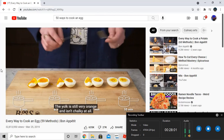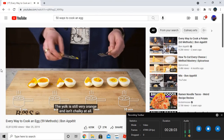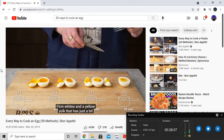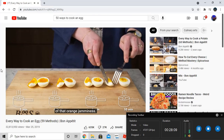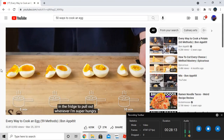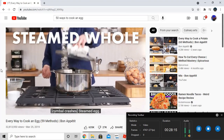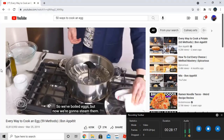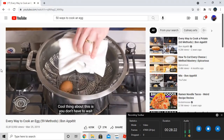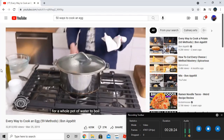The yolk is still very orange and isn't chalky at all. That's really nice. And last but not least, we have our 10-minute egg. Firm whites and a yellow yolk that has just a bit of that orange jamminess. This is the kind of thing I just want to keep in the fridge to pull out whenever I'm super hungry. Steam them. The cool thing about this is you don't have to wait for a whole pot of water to boil.